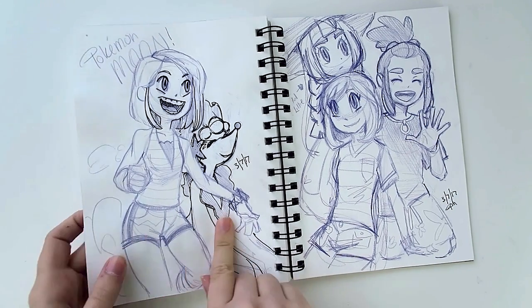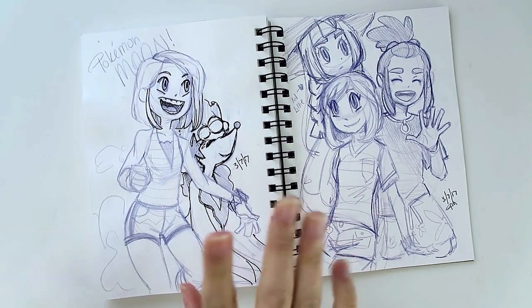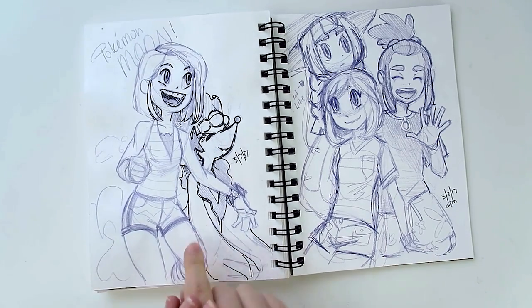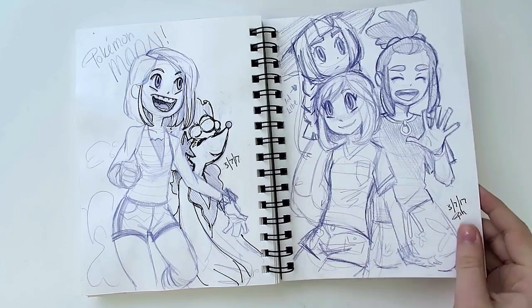So yeah, I drew me with my starter. I named her Ariel. I kept restarting the game until I got a girl because it was important to me. So I got a girl and I named her Ariel. She's so cute. She's a Primarina now.